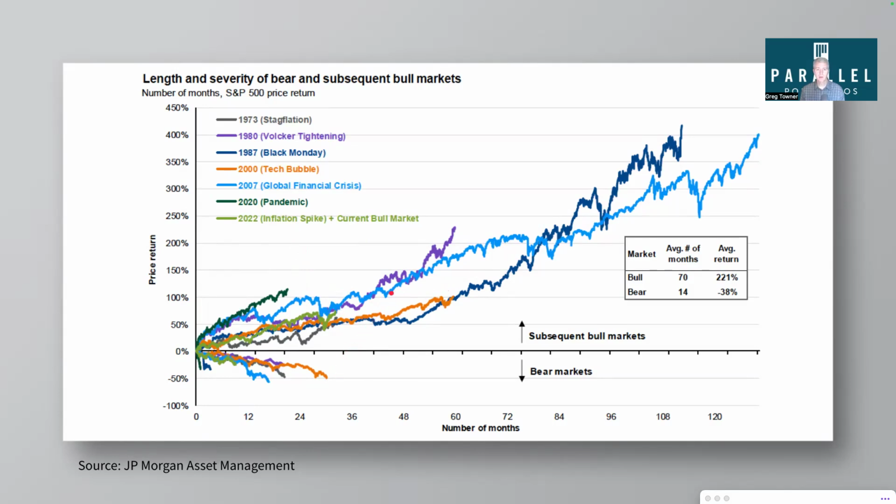I think a lot of investors get concerned that we've had this big long run, and we have in some respects, but as you focus out on the longer term, there's actually potential for more upside.